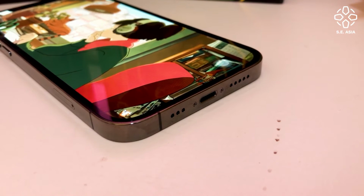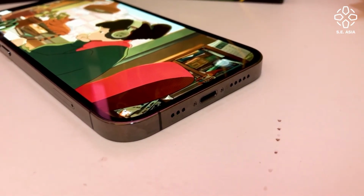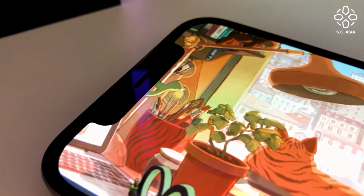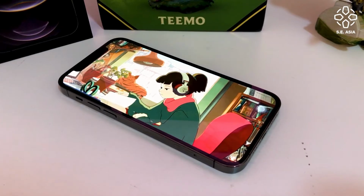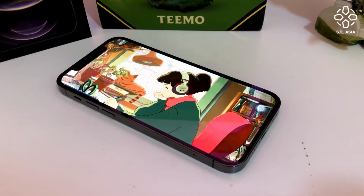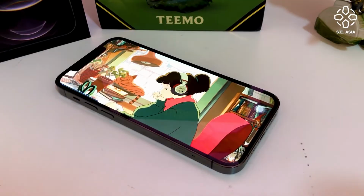Okay, now let's talk about the speakers. The speakers of this, ooh boy, they're really good. Stereo speakers, one at the bottom here you can see, and the other one comes out from the earpiece over here. Honestly, it's really strange because I noticed for this phone, even though the speakers are facing downward, it feels like the audio is blasting into my face. I don't know if I'm crazy or not, but that's how it feels.